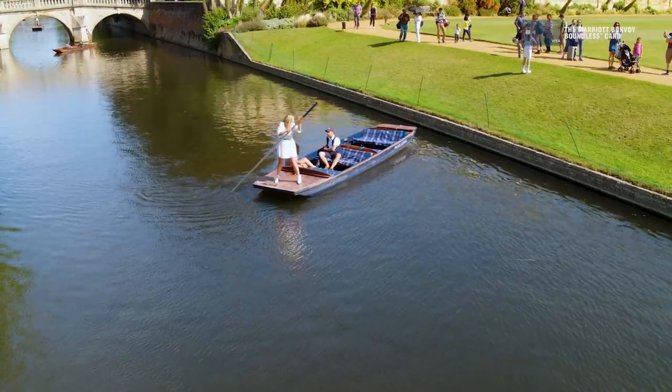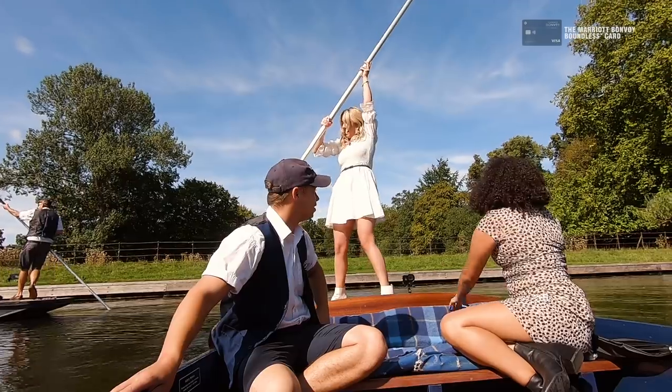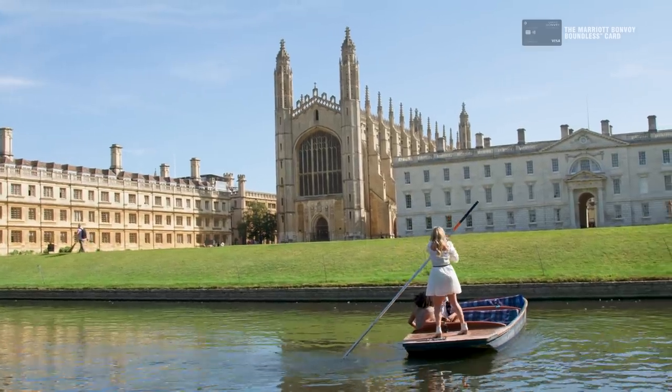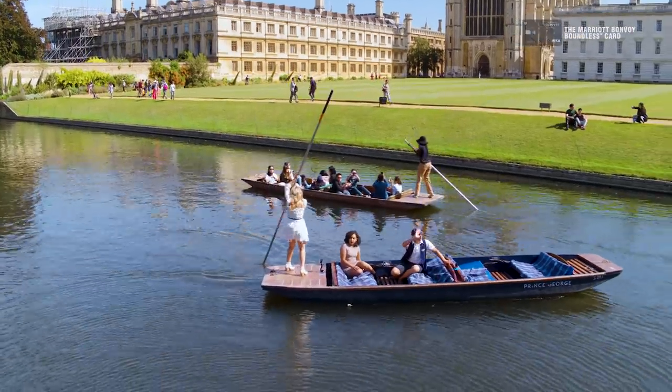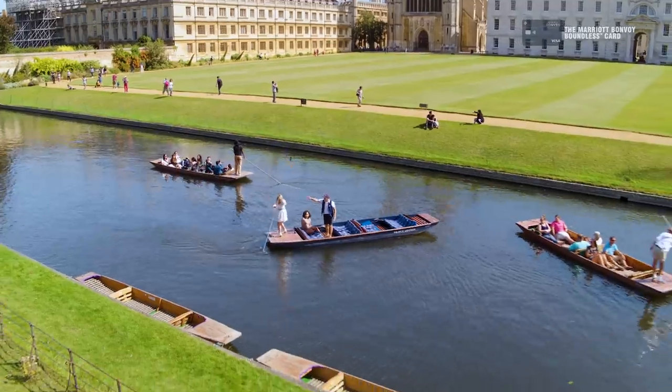Woo! All right, where do you guys want to go in Cambridge? You want to go to class? You're taking us for a spin. Yeah, we're going for a spin. Buckle up. I was born to turn this punt around. Guys, I am punting in heels. That doesn't get me an extra star. I don't know what will.